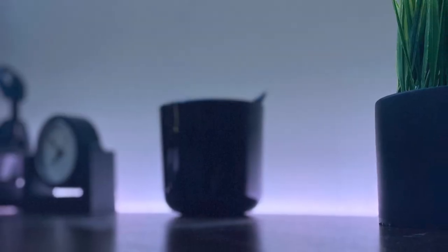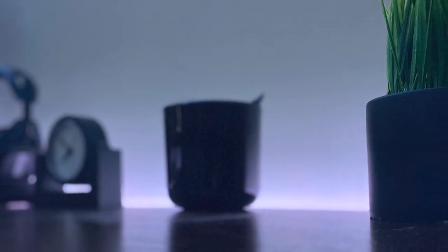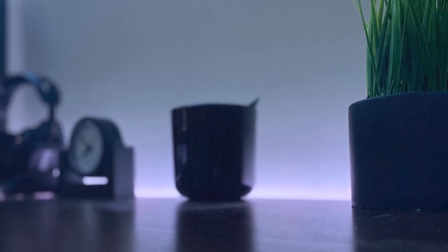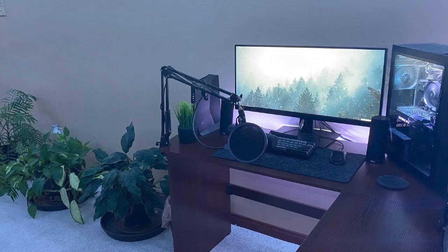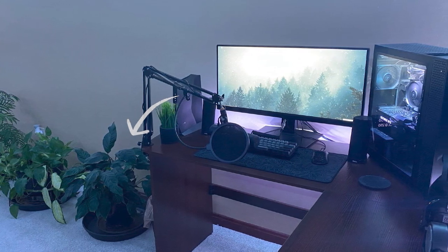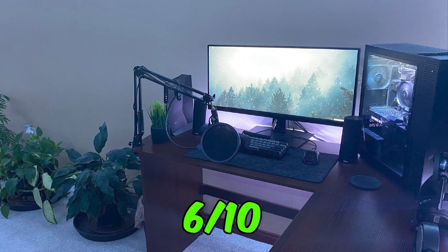I feel like I'd like to see more personality built with the setup. Like, you have some things on the desk, like the clock and the plant and, you know, the other plants on the floor, but I feel like there's not a whole lot. Maybe you make a little entertainment center and put 2 plants on it and find another place for this one. Maybe add a TV here or something like that. I would rate this as a 6.